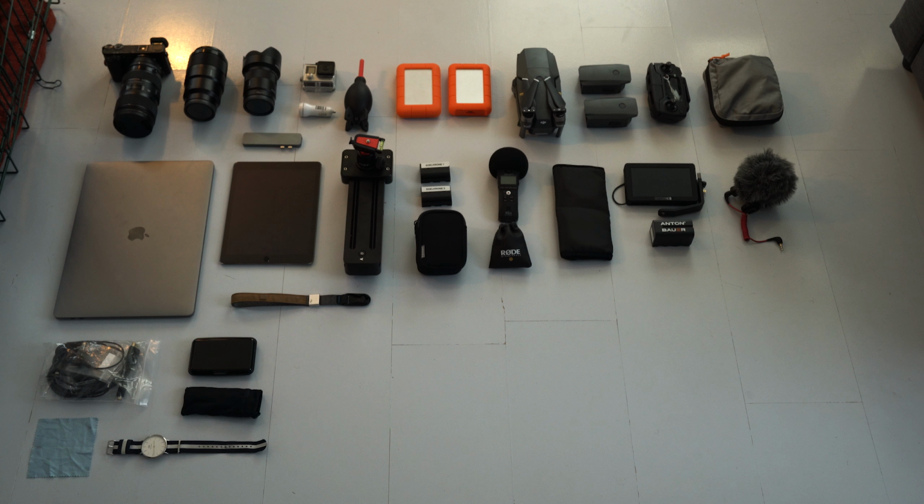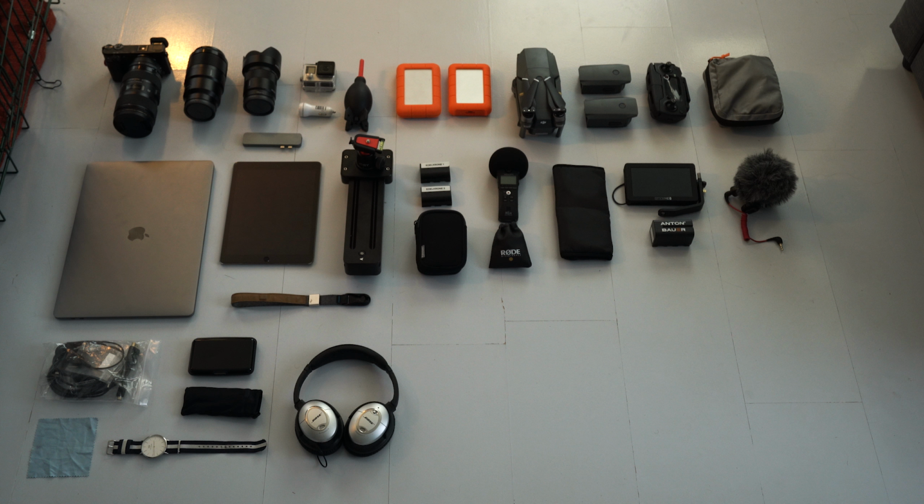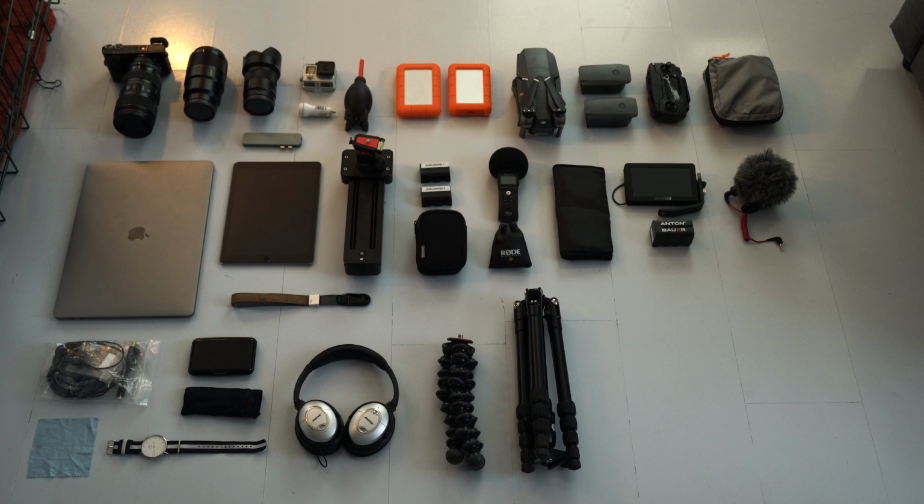I like having a classic watch, so this comes along too, as well as my Bose Quiet Comfort, which I use to check my audio while I shoot. It's also perfect for blocking out sound when traveling or editing in a busy environment. Usually I bring 2 tripods, a GorillaPod from Joby and a lightweight travel tripod from Manfrotto.